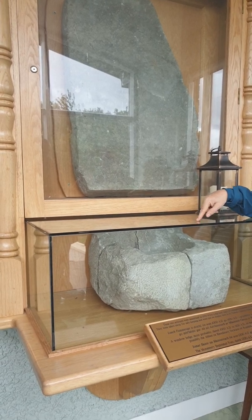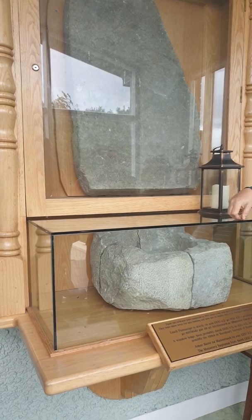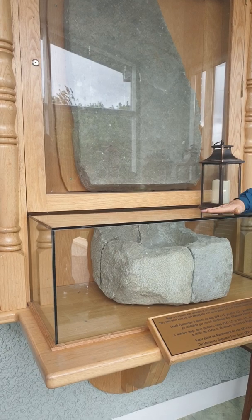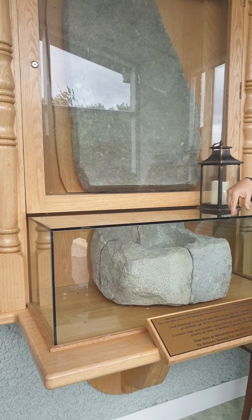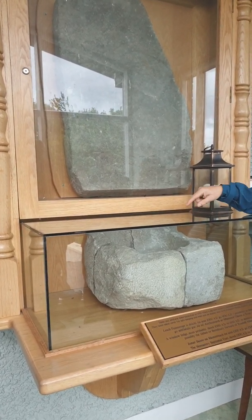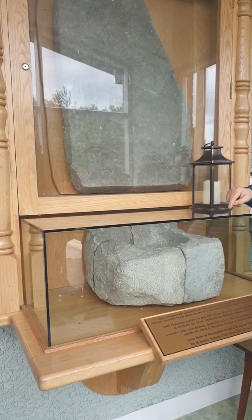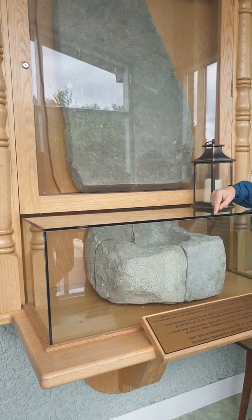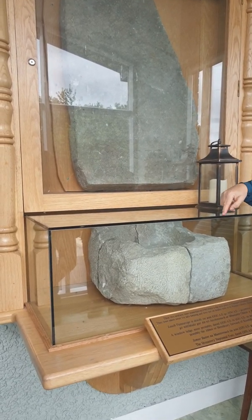Shortly after this period, you notice this baptismal font, and it's what I would call quite crude. Not very decorated, not very carved. Again, it's that transition phase from the Irish church into some of the big monastic orders that started to come in with the Anglo-Normans. So this is the in-between period. Was it broken deliberately? It's broken very evenly. It might have just been taken out and dropped, possibly. But it was found in two halves.